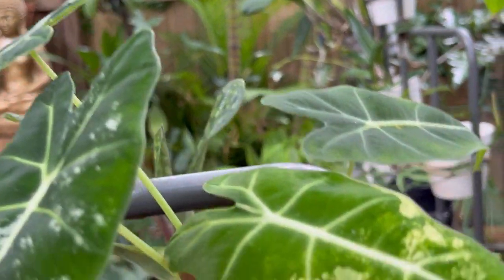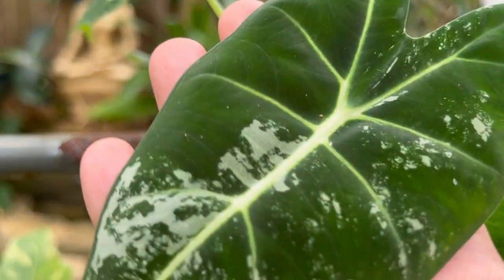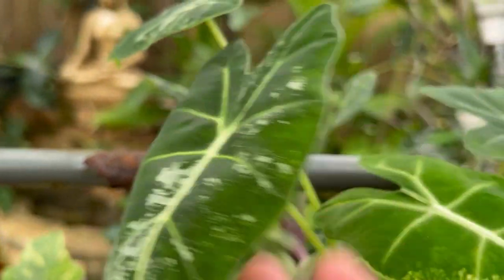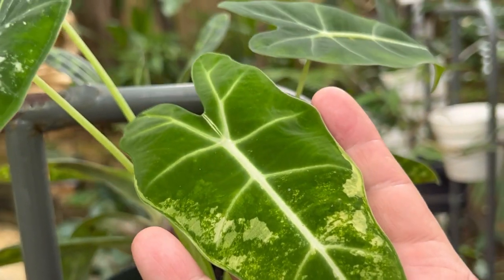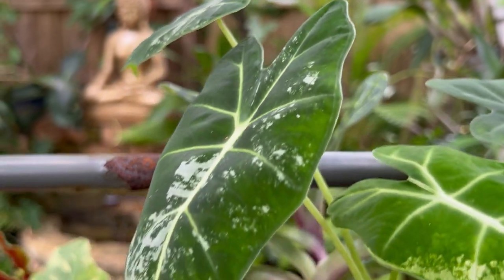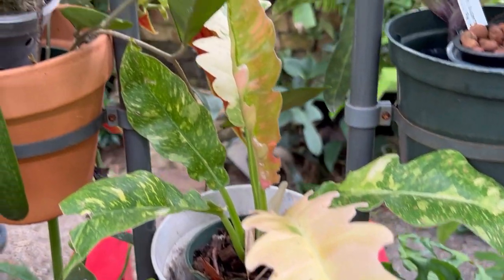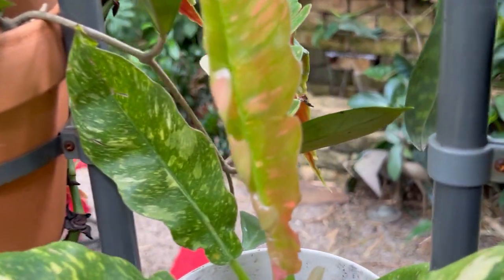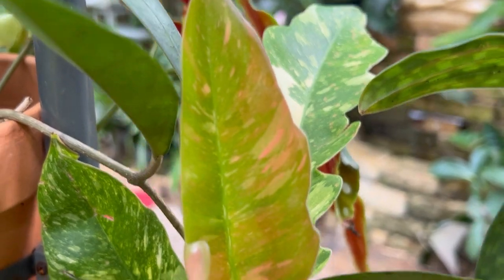And this is a Frydek variegated that I got in a couple of weeks ago, and it's put out this new leaf, which is quite stunning. So that leaf just unfurled. It's really beautiful. And then underneath here is this ring of fire. And this new leaf is really gorgeous. It has all these fiery red colors.